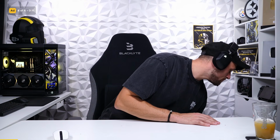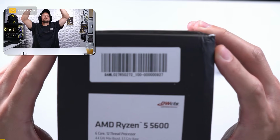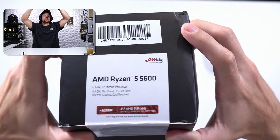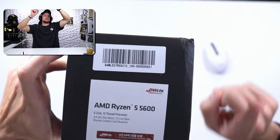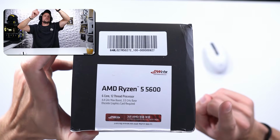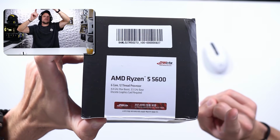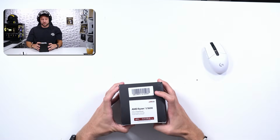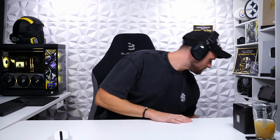All right, first up, for today's $700 gaming PC, we are going to stick with the tried and tested AM4 platform, only because we're at $700, and at $700, we don't want to go AM5 because that'll use too much of our budget. So we have the Ryzen 5 5600.